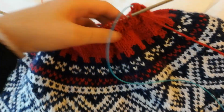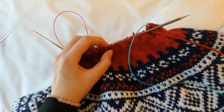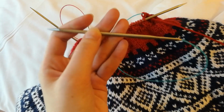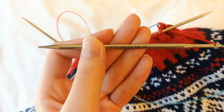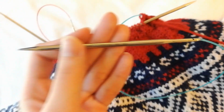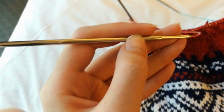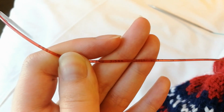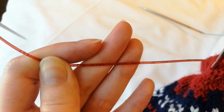Alright, I'm finally going to rip this out, the ribbing part. I knit the ribbing part using Haya. I'm not sure if you can see. Ooh, it's 4mm. I was so excited. Okay, and then I'm now using, this is Eddie. It says 3.5mm and 80cm. Made in Germany.